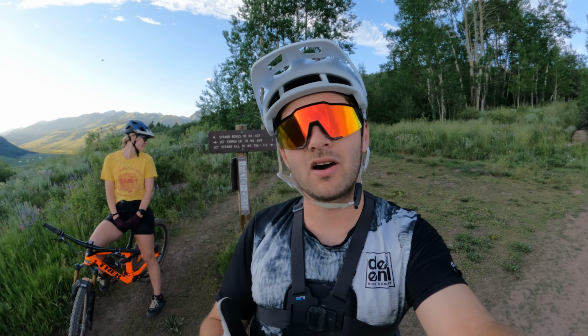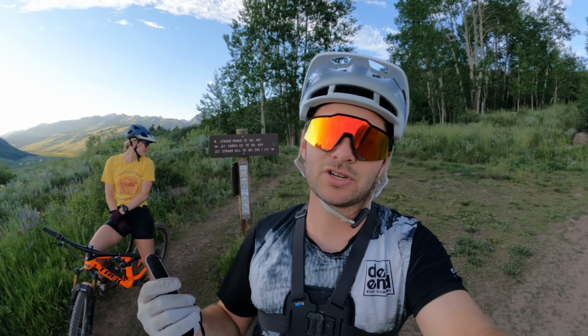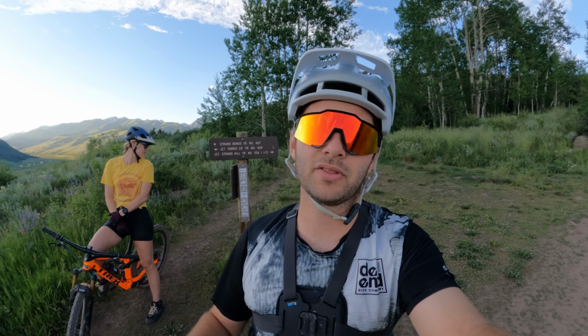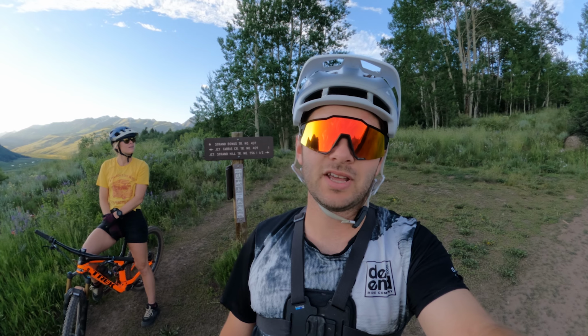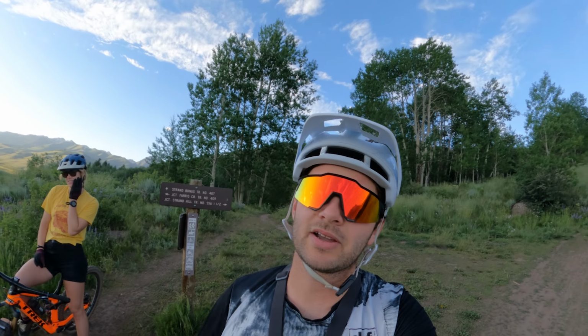We ended up staying on the Strand Bonus Loop, and it's a bit more climbing. So if you want more of a workout, you could do that. And if you're trying to do the loop twice, it's a good option. It takes you basically to the halfway point on the climb. It's a super fun downhill. That was a blast bombing through a bunch of aspens. I highly recommend this trail.